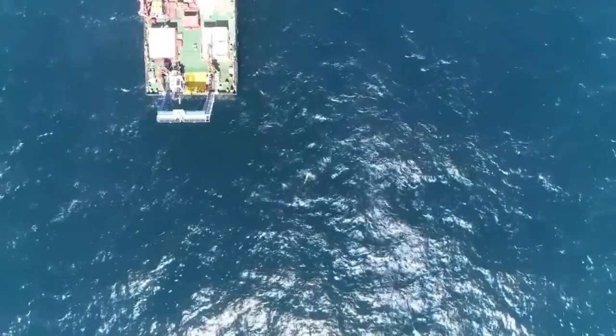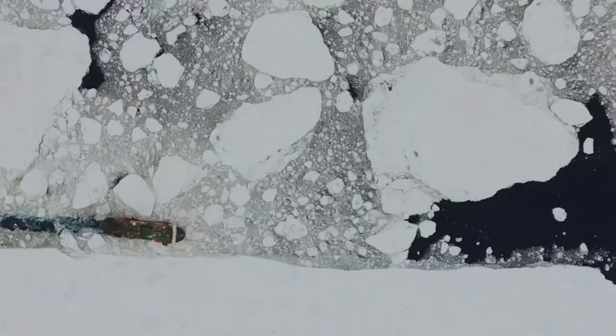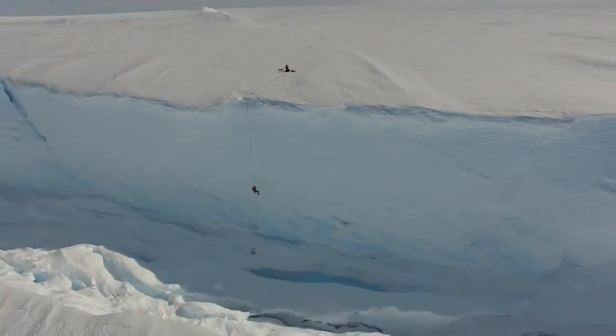My PhD is using gliders to look at mixing in the West Antarctic. Warm, salty water at depth gets mixed upwards to the base of the ice shelves, causing the ice shelves to melt from below. So I'm hoping to further our understanding of some of these processes that are occurring. The processes that are happening around Antarctica will affect everyone.